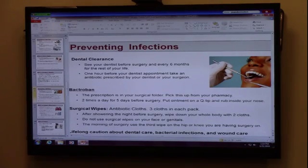So like I said, the lifelong caution about dental care, bacteria infections, and wound care. Now, if you have a cold or a sore throat or an earache or even a toothache, you need to see your primary care doctor. If you have a fever, that may be a bacterial infection. And this is a lifelong commitment. Always have that in the back of your head. Oh, I had a really high fever and I had an earache. We always worry about that bacteria going to the knee replacement or the hip replacement. Because what happens is when we have bacteria in our body, it sends blood and washes it out and cleans it out.